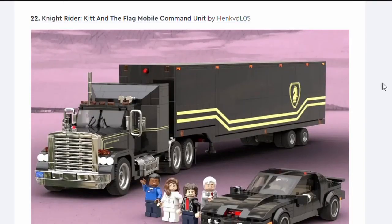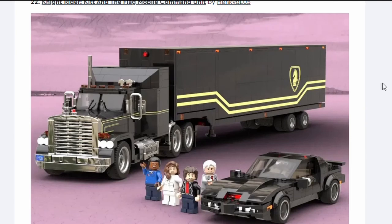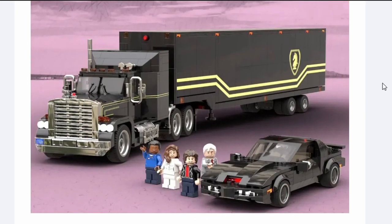Next, number 22, Knight Rider Kit and the Flagmobile Command Unit. So this is another two vehicles. Obviously, a truck and a car. I'm guessing it's based on something, but I have no idea what that is. These are nice builds. I'm not really a vehicle person myself, so not much more to say on that.